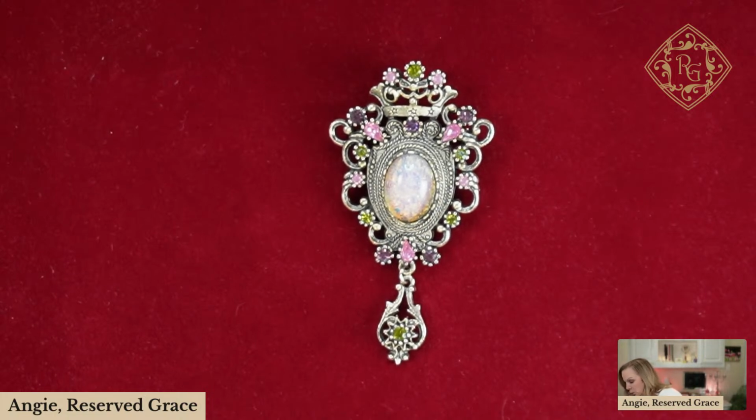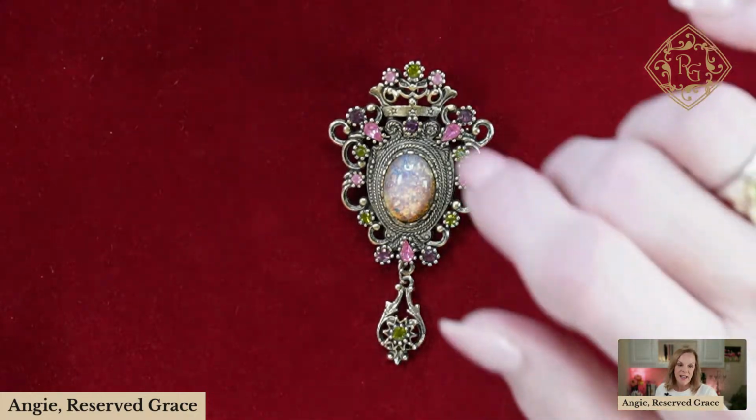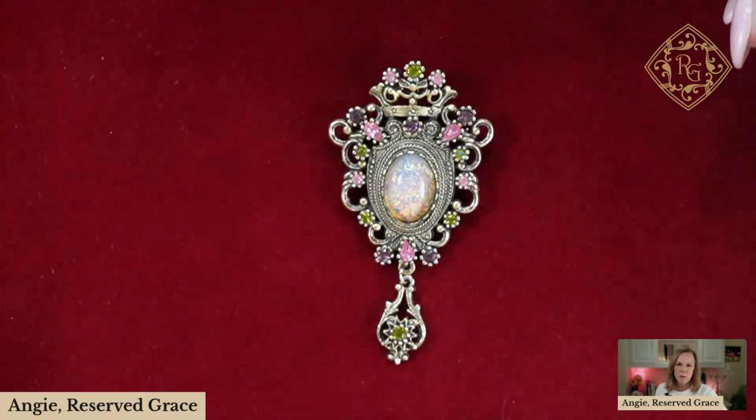Okay, I had one that's really, very different that I haven't done on here yet. And it's one of my oldest pieces, or it's been with me the longest, I think is the best way to say it.